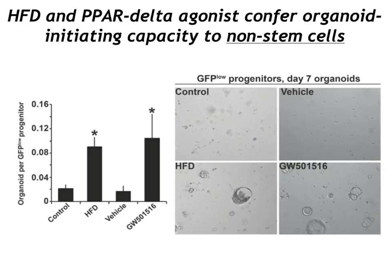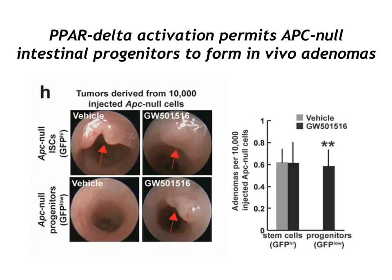So why is this important in terms of cancer initiation? So we wanted to formally test that these non-stem cell progenitors with PPAR delta activation can indeed initiate tumors in the in vivo setting. So to do this, we deleted a tumor suppressor gene, APC, which is often mutated in human colon cancer. In fact, deletion of APC or dysregulation of the pathway that APC controls is dysregulated in up to 90 to 95% of all colon cancer tumors.